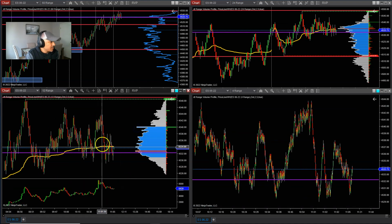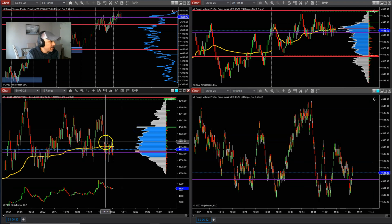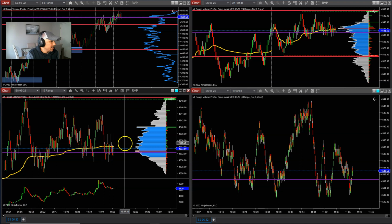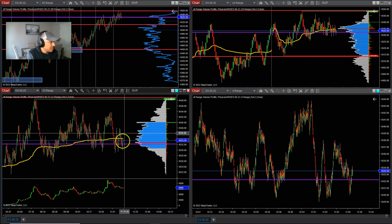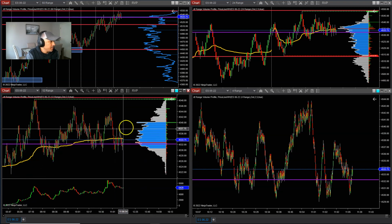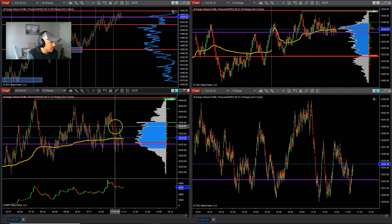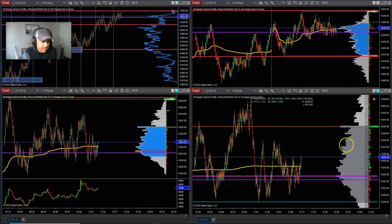Yeah, I was gonna get into a long when price pulled back to this area here, but the market got really volatile right here. So I didn't take a trade because the volatility just started. It just picked up real quick here. And once again, we're still ranging sideways here. So we pushed up here, bounced off an area of resistance at the tops here.